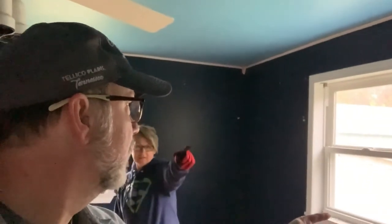And then we're going to actually take this window out. Probably, are we going to move this window? If it's good, we're going to salvage this window. We're actually going to move that to the kitchen because the kitchen windows are shot due to water damage. We're actually going to put a doorway right here, and this is going to go out to a pool in our backyard.